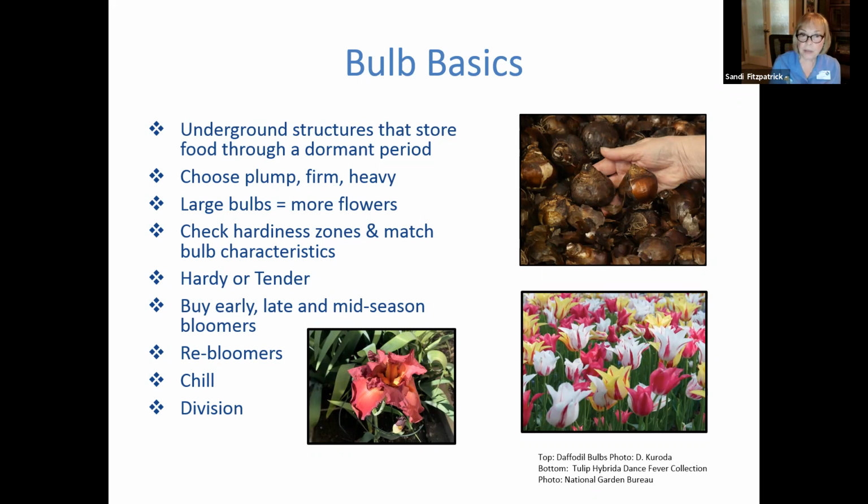The tulips might be a beautiful example of a hardy bulb, and this is lovely. This is a Dance Fever collection. I just love the striation on those petals.